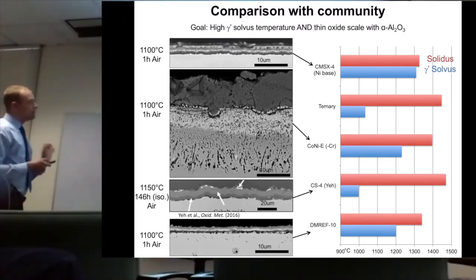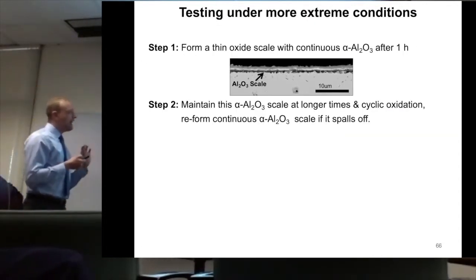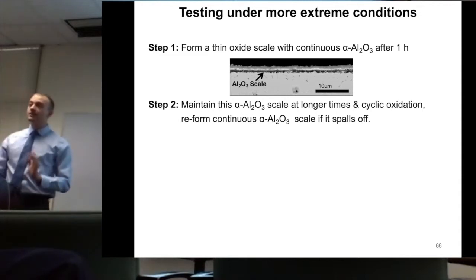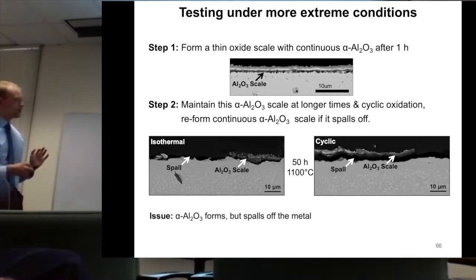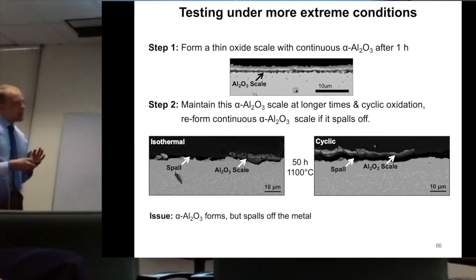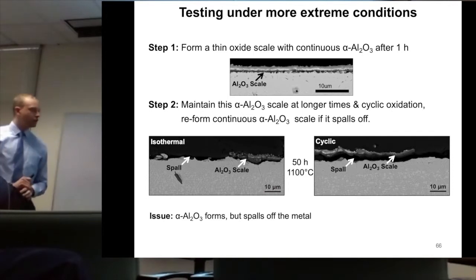So we basically achieved step 1 of forming this alpha alumina. But our next question is, can this alloy still be oxidatively protective under longer times in thermal cycling? So we'll expose it to a longer oxidation exposure, 50 hours, both isothermally and cyclic oxidation. And what we observed is that while we're still forming our alpha alumina scale and it's very thin, it's falling off of our metal substrate. It just comes off of the underlying metal and then doesn't protect it anymore.